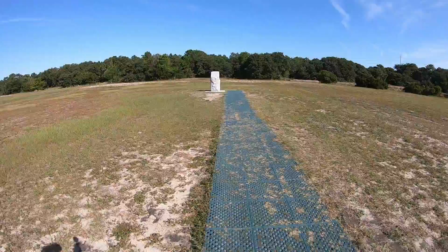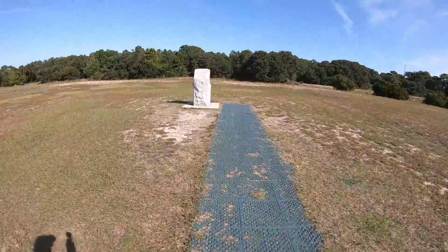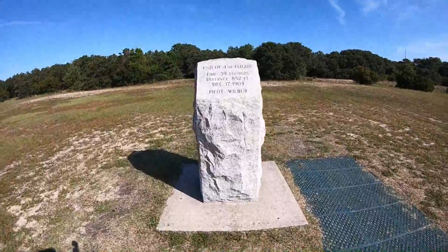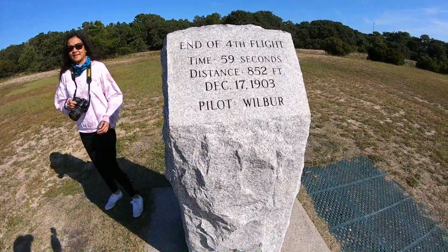Here we are, approaching the fourth flight marker. This is a distance of 852 versus 120 feet on the first flight, and this pilot was Wilbur. Here we are. Same day, December 17th, 1903. 59-second flight.